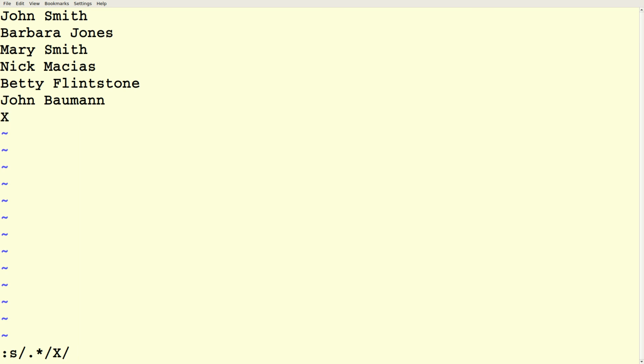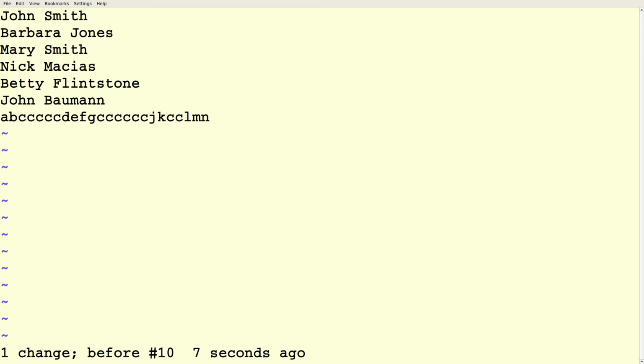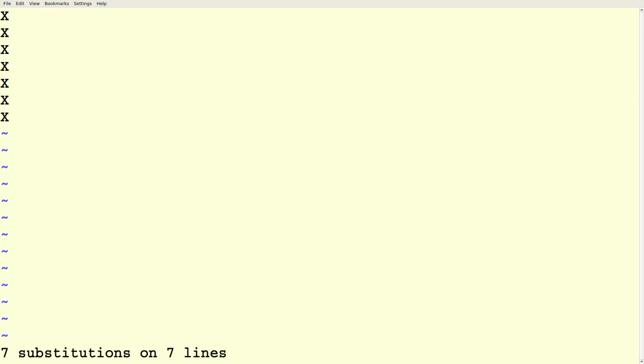How can I just do the change in that one line and not affect the others? So I'm just doing colon substitute. If I do colon 1 comma dollar substitute, then it does it on all the lines. In those earlier examples, when you were doing the line range, was it only substituting for the first occurrence in each line? Yeah, unless you put a G at the end. Okay. So if I say colon 1 comma dollar substitute dot star with an X, right, that replaces every line with just an X.